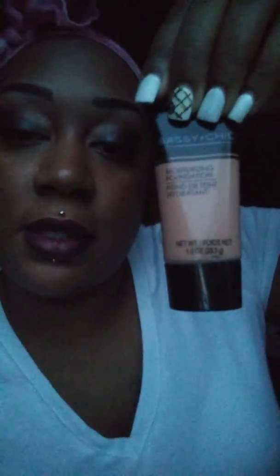So I just like to do, what did I use today? I just use a little bit. This is by Sassy Chick. It's moisturizing foundation, if you can see. My camera's a little dark, but this is my color that I use, and it moisturizes my face. You want to make sure you wash your face really good with a mild soap, pat it dry, and use a face moisturizer really good.